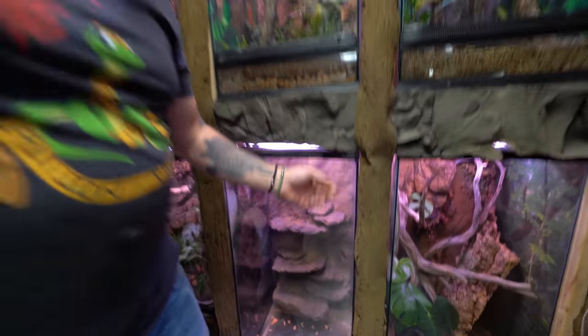This is our new gecko room, and Jessica has been working her butt off to get it finished. We're so close to being finished, we only have 1, 2, 3, 4, 5, and 6 cages, and this room is completely finished. You guys are definitely gonna wanna stick around till later in the vlog, because I'm gonna surprise Jessica with something awesome. Ooh, is it ice cream?